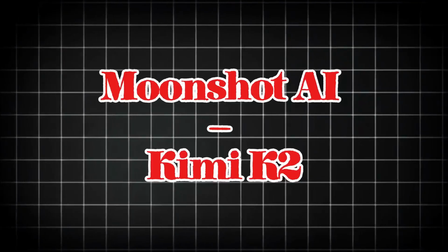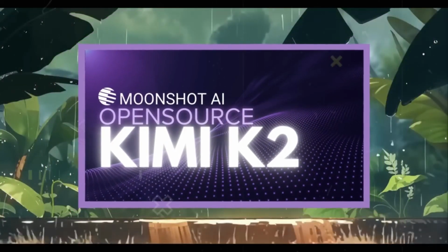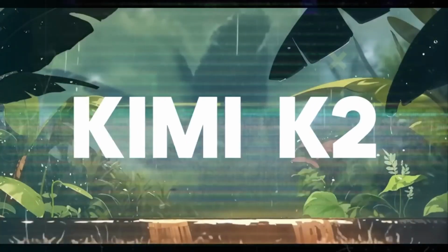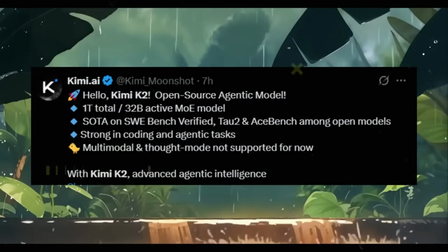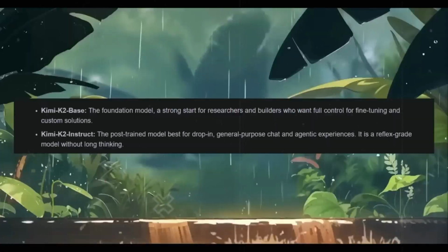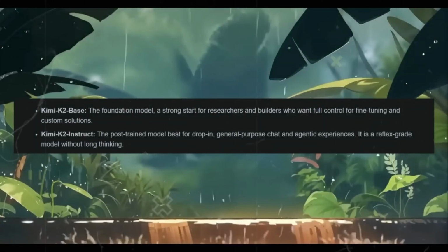Number 4. Moonshot AI, Kimi K2. Okay, now things get really interesting. Meet Kimi K2, built by Moonshot AI. This isn't just another chatbot, it's designed to act. With over 1 trillion parameters, Kimi K2 is insanely powerful. Most AI models just answer questions, but Kimi takes it further. It can complete tasks. Think of it as the difference between someone telling you how to cook a recipe versus someone actually cooking it for you.